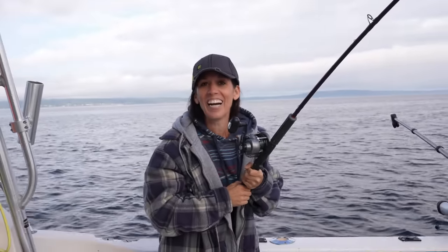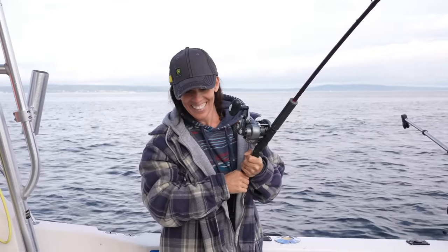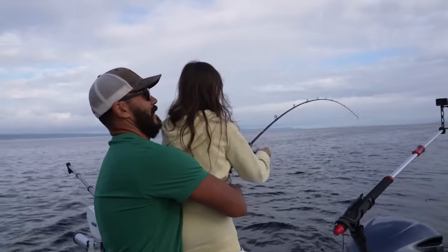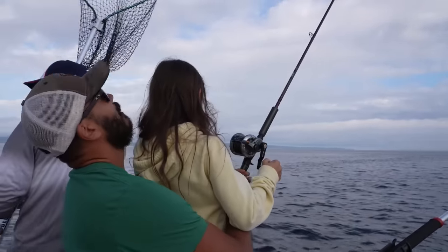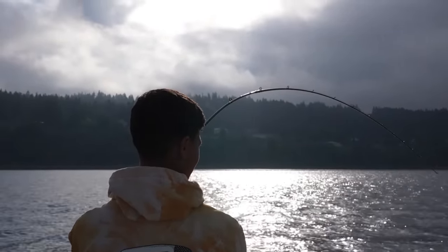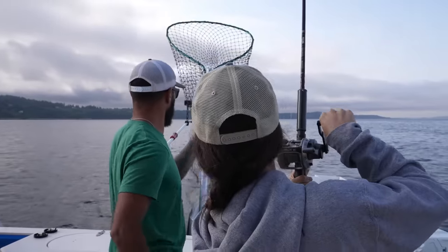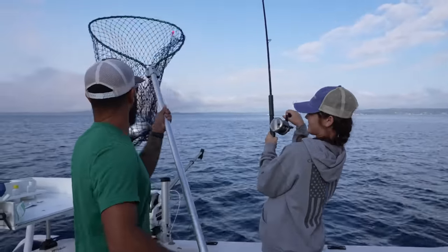Oh, nice. That's my first fish ever. Ever? Yeah, ever. Really? Yeah. This is the one. You got it. I feel it. This is the one. This is it. Oh my goodness.